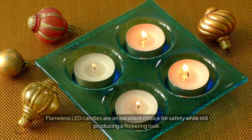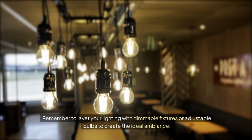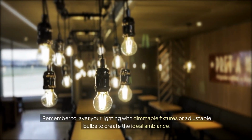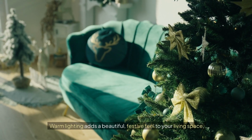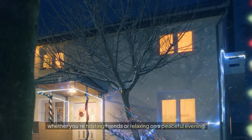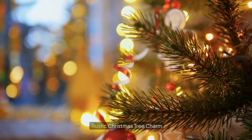Flameless LED candles are an excellent choice for safety while still producing a flickering look. Remember to layer your lighting with dimmable fixtures or adjustable bulbs to create the ideal ambiance. Warm lighting adds a beautiful, festive feel to your living space, whether you're hosting friends or relaxing on a peaceful evening.